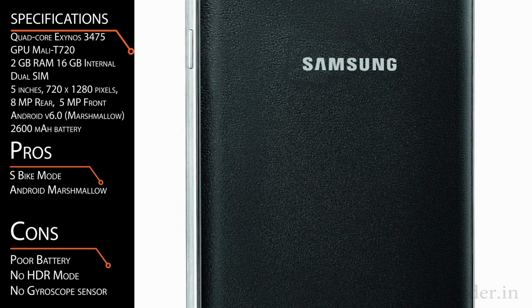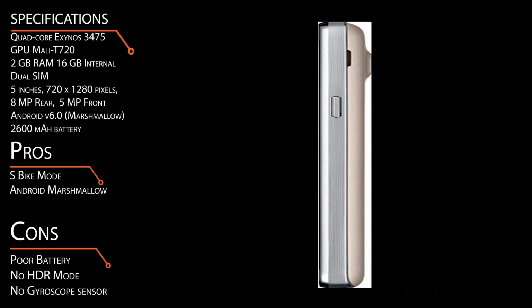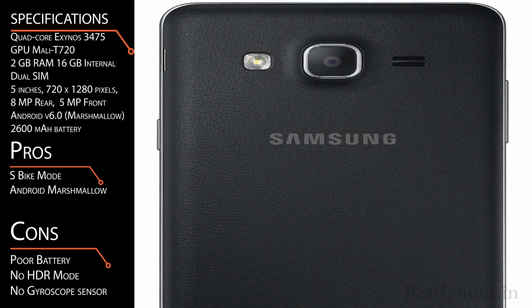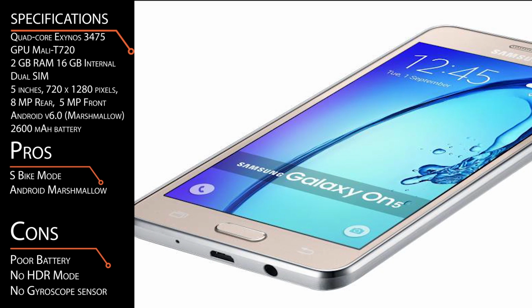Also, unlike its predecessor, it runs on Android Marshmallow and has a 2600 mAh battery, which is more than sufficient, as you actually can't play high-end games or use it in any other battery-draining way. Other than this, there is not one feature actually comparable to other phones on this list.